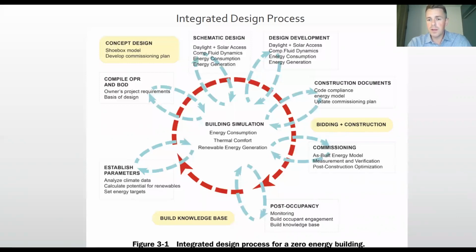This graph shows bidding and construction after construction documents. This is certainly a way to do it. I would suggest that there's bidding and construction during the whole process. It's going to minimize any redesign work, and it certainly gets you to construction sooner. If budget wasn't the biggest driver, and if time wasn't the biggest driver, this is certainly a route to do it. But I would suggest bidding and budgeting throughout the whole process.